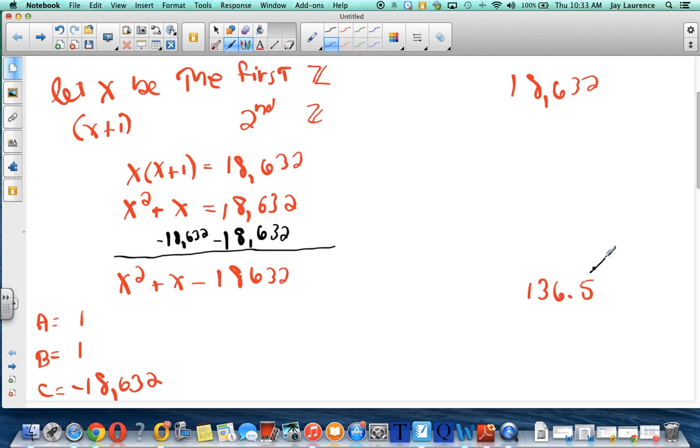Now, Joey could tell us that we're going to have to move half of the distance of B. Halfway of B. Well, B is 1, so that means we'd move a half. So he would say, let's add a half. And let's subtract a half. And when we do that, Anna could tell me to get 137 and 136.